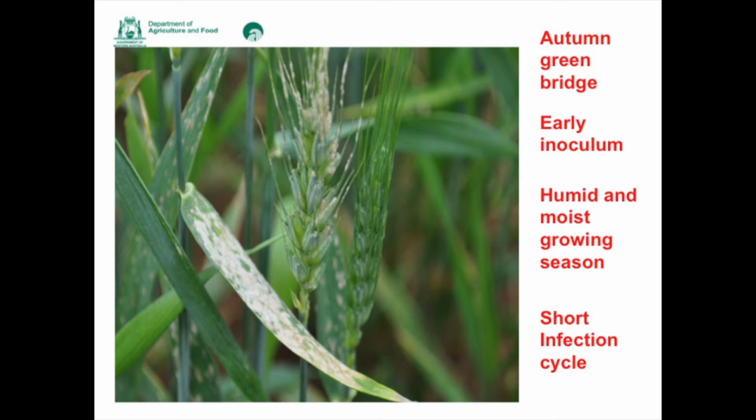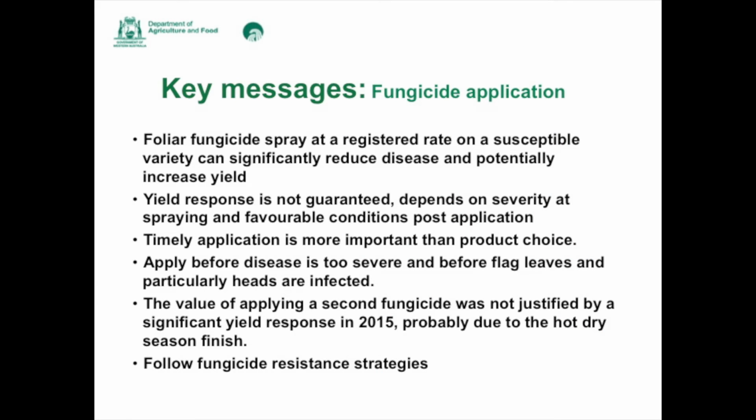So the disease is a higher risk in areas that are dense, like dense crop canopies, or where air circulation is poor, in damp shaded areas, or places with a high seeding rate or high nitrogen nutrition, and areas with a good soil moisture profile which promotes canopy humidity. So last year we saw that even in crops with thinner canopies, they were exposed to a high inoculum pressure because there was a lot of disease around, so they even developed infection, whereas usually it would be mostly on the denser crops. So the key messages we're going to be covering today are about fungicide application.